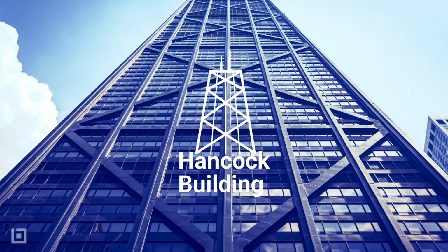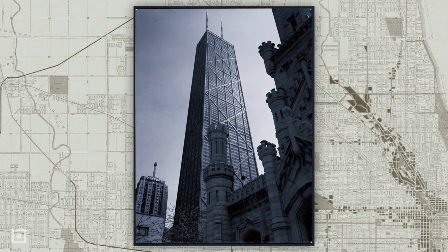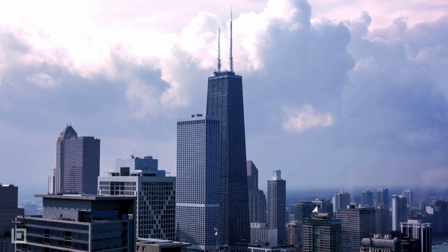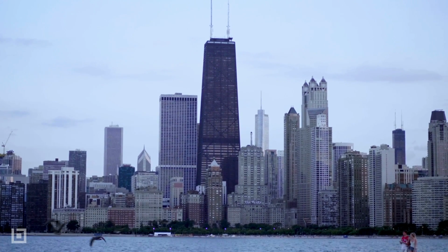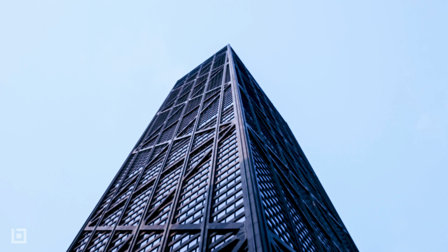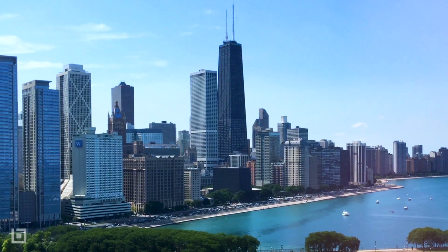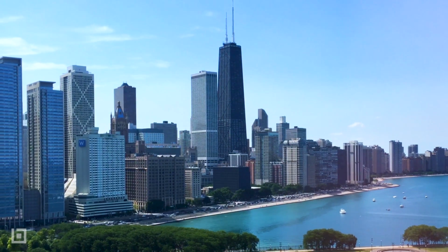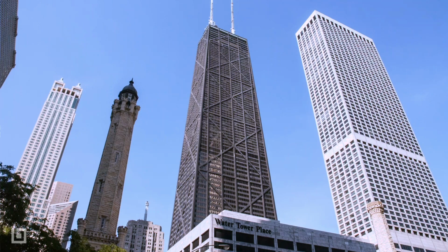Built in 1968 with a budget of $100 million, the John Hancock building became the world's second tallest skyscraper at 1,499 feet tall. Although this mid-century modern building was designed by Skidmore, Owings, and Merrill, it's the tubular system technology used on the building that was developed by engineer Fazlur Khan that would be used to build skyscrapers more than 100 stories tall all over the world.